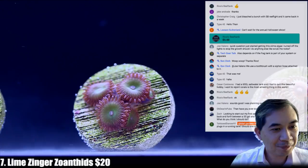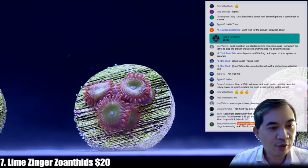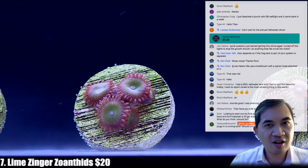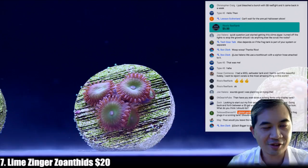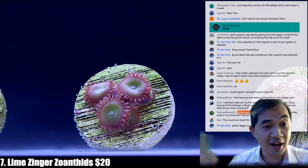Oh dear, in pubs. Have you ever done a pulsing Xenia only display tank? Not on purpose. However, I could argue that we have a couple tanks that are a lot more Xenia than anything else. Practically a lot more Xenia than water. It's a very, very fast growing coral, and it tends to like it here towards the back of our greenhouse system here. There's tons of it.